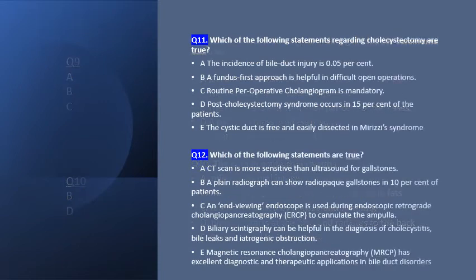Question number 11. Which of the following statements regarding cholecystectomy are true? A. The incidence of bile duct injury is 0.05%. B. A fundus first approach is helpful in difficult operations. C. Routine per-operative cholangiogram is mandatory. D. Post-cholecystectomy syndrome occurs in 15% of patients. And E. Cystic duct is free and easily dissected in Mirizzi syndrome.